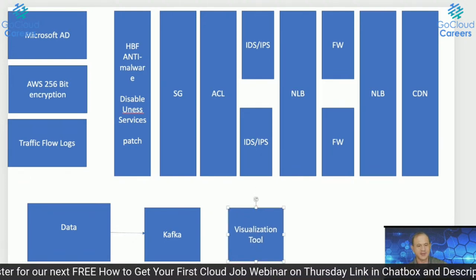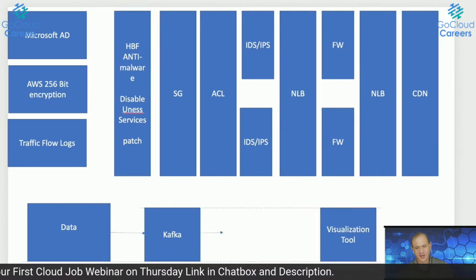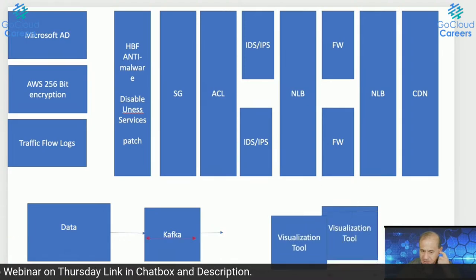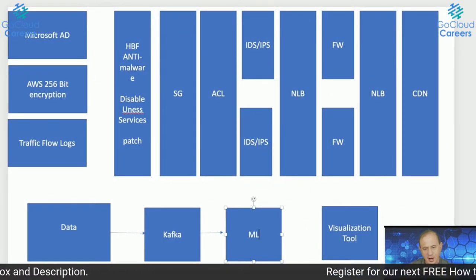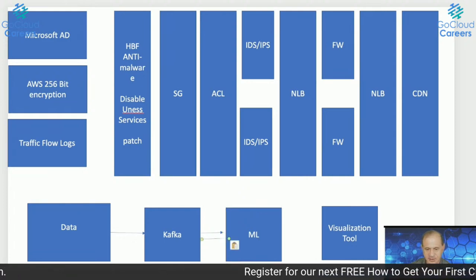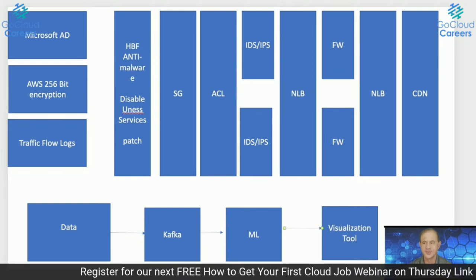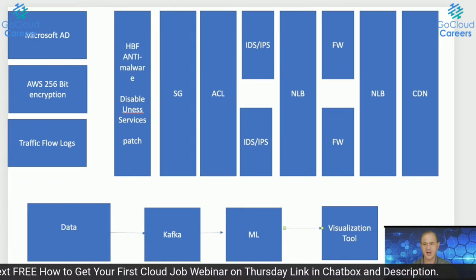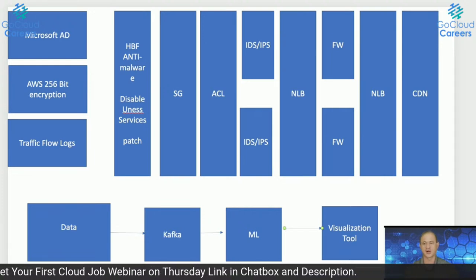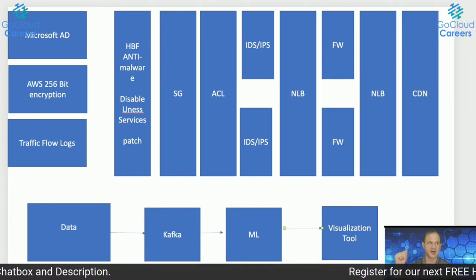And heck, if we really wanted to, before we even got to the visualization tool, we could easily run some machine learning so we can get even more stuff going on. And then we could evaluate the results. So when we're dealing with enterprise security and we're really trying to be robust, what we're dealing with is layers, layers, layers. You got to know what's going on. You got to be able to adapt to it.